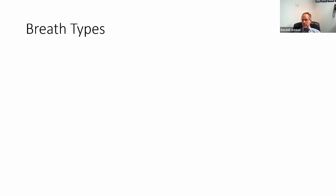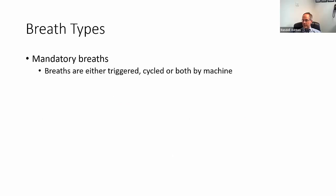Okay, the next thing is breath types. And we're only going to really talk about 2 different kinds of breaths. The first one is a mandatory breath. A mandatory breath is a breath that is either triggered by the machine or cycled by the machine, or both. So if the machine does either one or both, then it's a mandatory breath automatically. No matter what the trigger is or what the cycling parameter is, if it's up to the machine to do it, it's a mandatory breath.